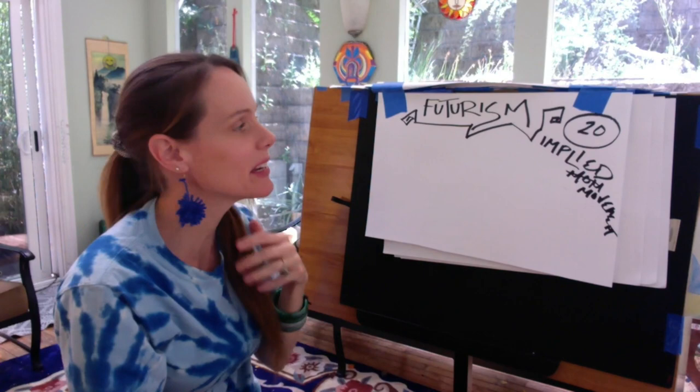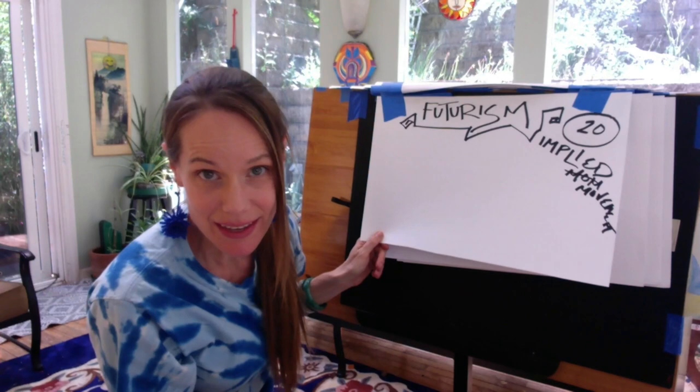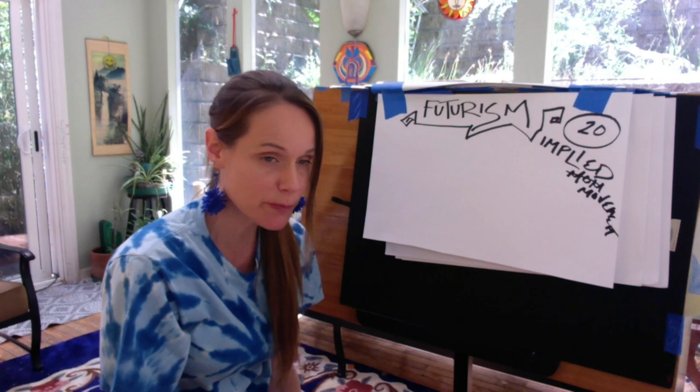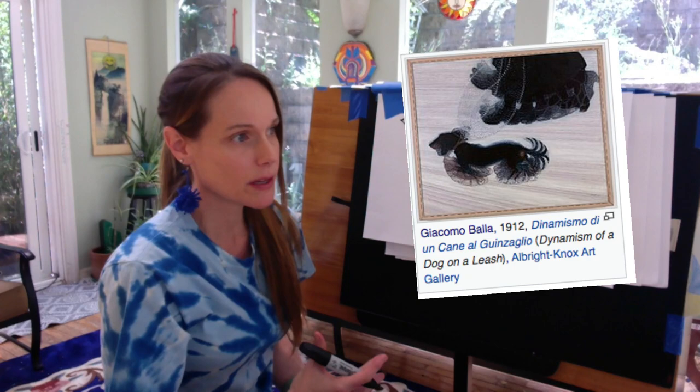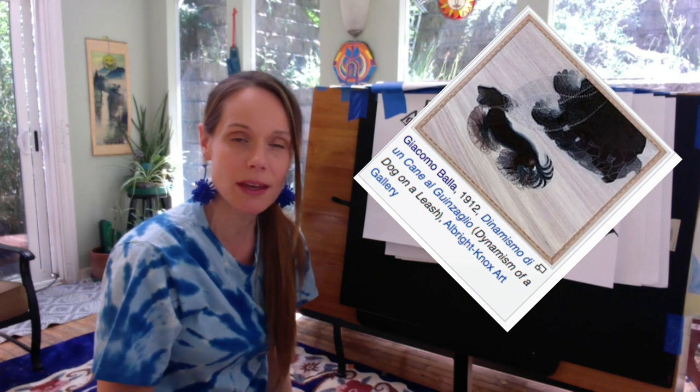Implied movement. So how artists did this, which you might have actually done before because it's a really great way to show movement. And Da Vinci was one of the founders of showing movement on paper. But it's the act of actually repeating the shape over and over again to give the illusion that it's moving. So what I want you to do for this particular project is, again, you're just going to need some kind of coloring utensils. And I want you to draw that piece of technology in movement.